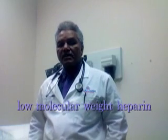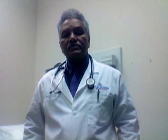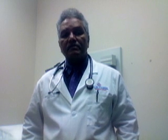However, in the field, although not FDA approved, people often use the low molecular weight heparins, and in this area we tend to use Lovenox quite frequently. Usually the dose is about 1 unit per kilogram every 12 hours. The other one that's used is Fragmin, and Fragmin dosages are about 100 units per kilogram subcutaneously every 12 hours, or 200 units per kilogram every 24 hours.